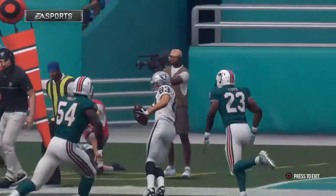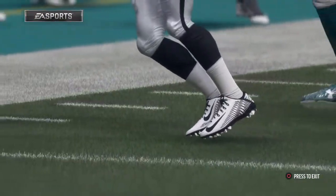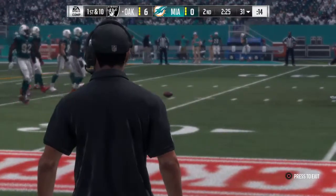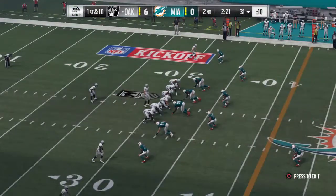If you're running an out route, it's likely you're going to end up near the sideline. And what did we just see there? Toe tap. You got it. The benefits of practice. Toe tapping, foot dragging, picking it up, and making sure it was a catch. Coming up to the line, and they will need to run another play here before the two-minute warning.